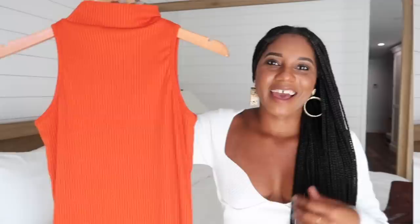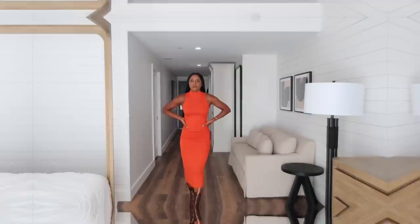It's stunning. And it is a lighter knit, so yeah. All right, guys, and last but not least, I got another dress. Y'all know how I do. It is a rib knit. This is a turtleneck sleeveless dress in this beautiful burnt orange color, but it's almost like a neon.